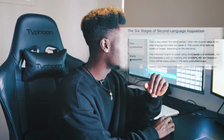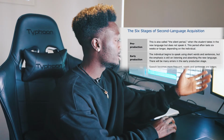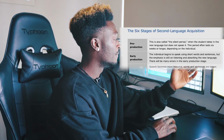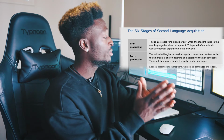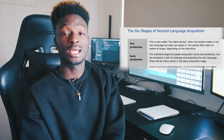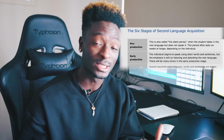Then you move on to the second stage, and this one is early production. The individual begins to speak using short words and sentences, but the emphasis is still on listening and absorbing the new language. There will be many errors in the early production stage. So this is most commonly known as one of the most frustrating parts of learning a new language, where you're making tons of mistakes. You sound like you're incapable of anything coherent, and your brain is just struggling to assimilate with speaking a new language, and that is the real challenge here.